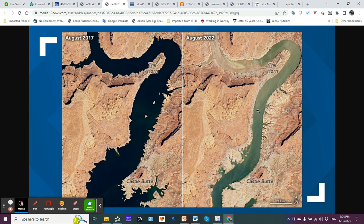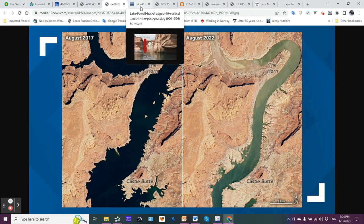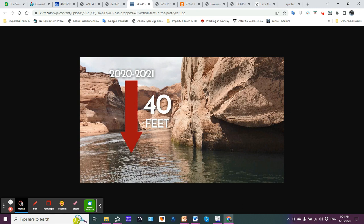Just look at the width of this. Look how much narrower it is here. Look at the change in color. You can see this basically is dried up here. This is dried up. Look at that. It's dried up. Incredible. Here, showing a more drastic decline. They actually give a measurement here.